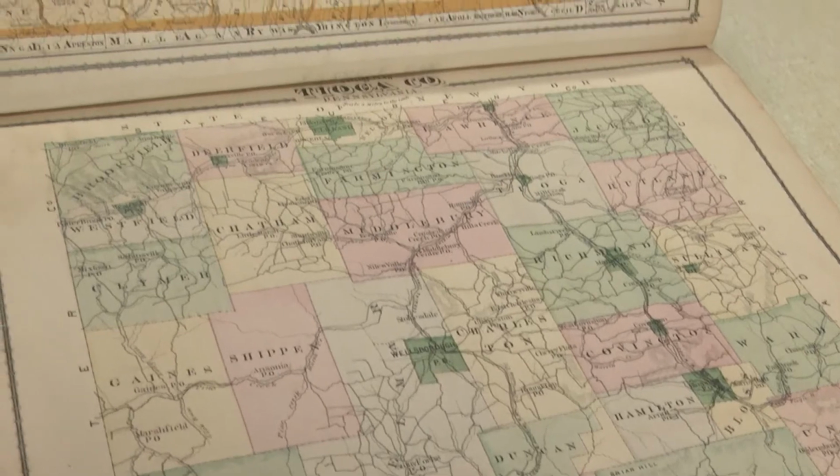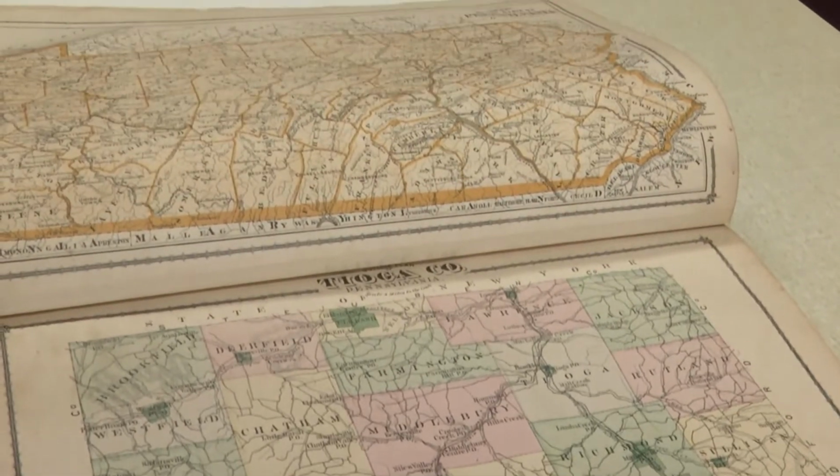Gene, thank you so much for all your time and effort helping people research their own family lineage. And thank you for coming and making our little library available to the public.